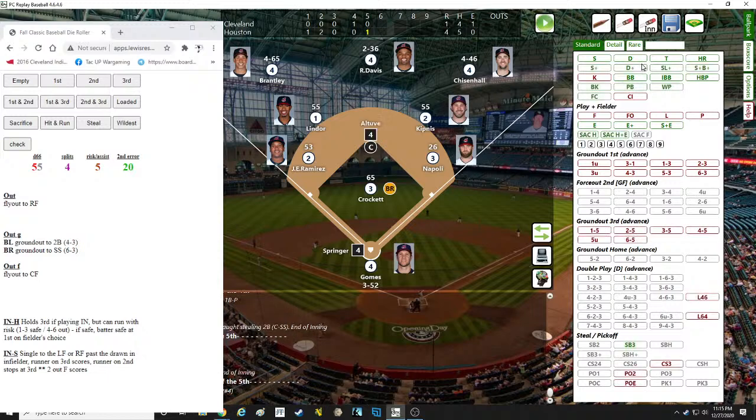A double by Altuve, and that is going to be it for Kyle Crockett, as they don't have another lefty coming up for a little while. So Crockett is going to be done, and it's going to be Jeff Manship coming in for the Indians. Let's see what kind of day Jeff Manship is going to have. We're going to look at the split section right there again. Another bad day. So the Cleveland pitching not having... Kluber actually had a good day, but it didn't help him much. Or did he? Nah, I don't remember what Kluber had actually. Anyways, Manship is going to have a bad day.